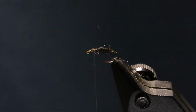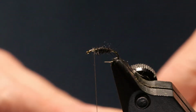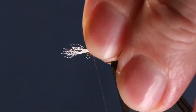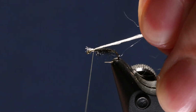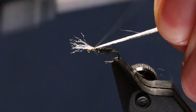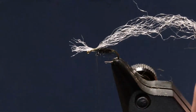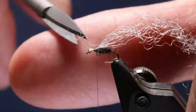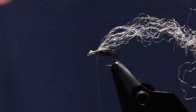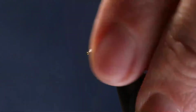Use our same Zelon. Do a little pinch wrap. Pull it back. If a little bit pulls out, actually, I'm going to do it like this. Leave it there. I'm going to cut it off. I feel like when I do that, I can cut a little bit better, and on the smaller flies I can get a little bit closer and not overlap the eye. So that looks pretty good.